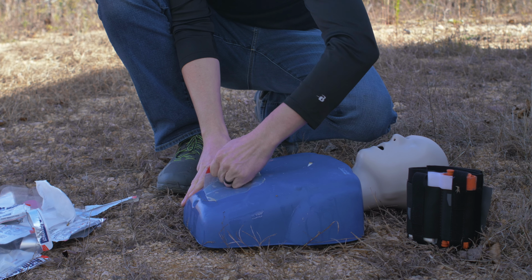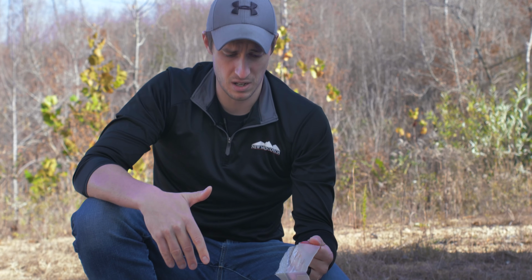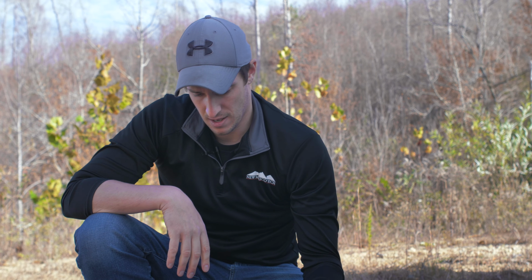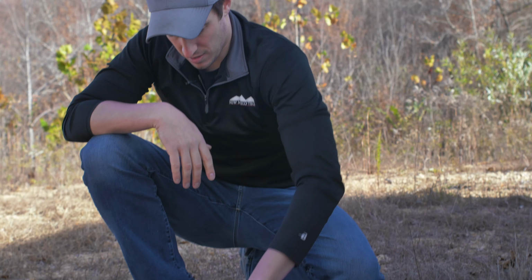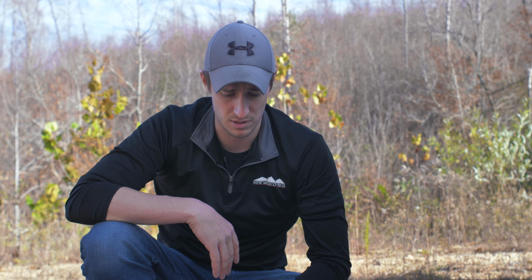And very well stuck. Still not as well as when it was completely dry, but enough to do the job. That was quite secure on there. So I wouldn't have any issues using any of these. And good to know that even though it's still wet and there's a lot of moisture there, it still adheres well and will still provide an occlusive dressing. Much better than some duct tape and plastic.